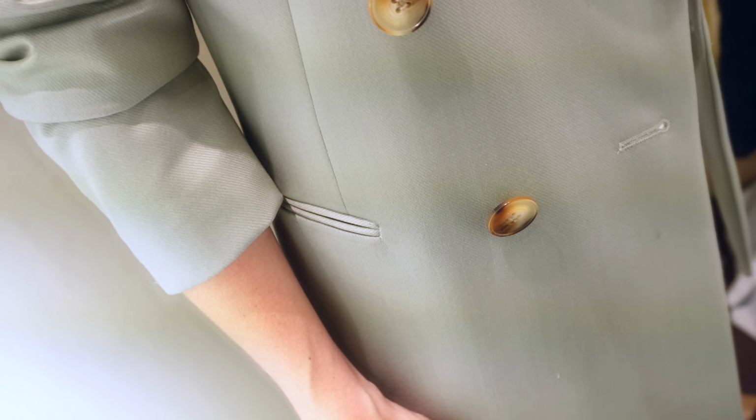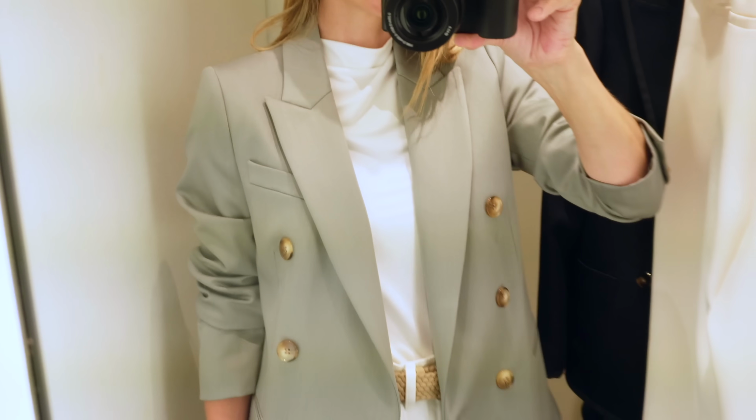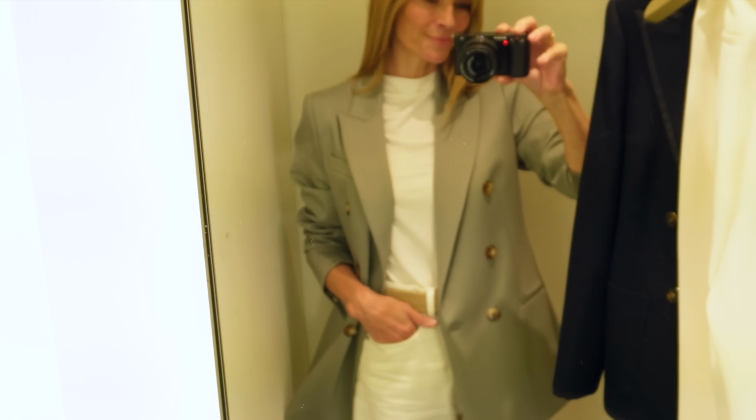This design has been made from a blend of wool, so I'm thinking it will be a great transitional piece too once we get to September. Do let me know actually in the comments section below which of those two shades you prefer.